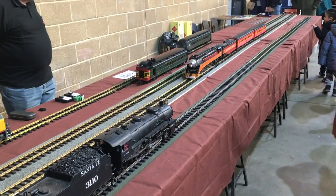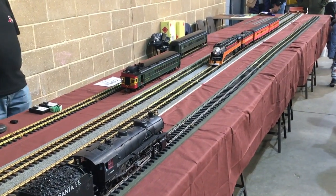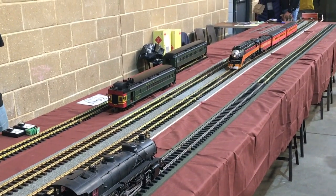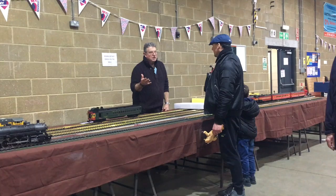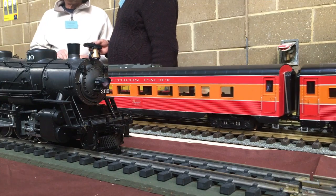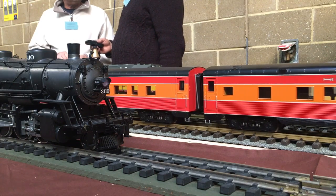It's not hard to understand their appeal. They're big, they're bold, they're beautiful. And it's a real thrill to see them up close, part of a private collection brought here today by Keith Palmer and friends. They're all American outline, and some are powered through the track, some are powered with a radio control. But they're designed to be used outside, mainly in the garden.